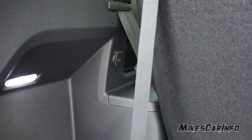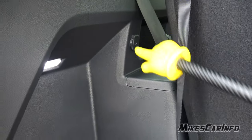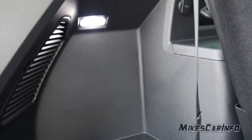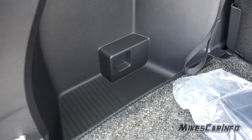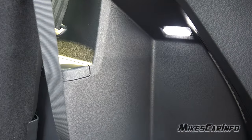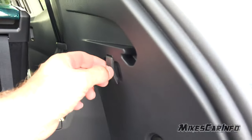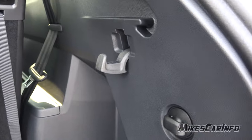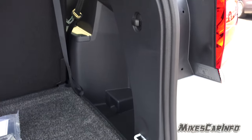Now there's a 12-volt power supply kind of hidden right in here. You can kind of see it. There's a light here on the left side. Cubby hole, hard plastic there. Another light, which is nice. Another cubby hole. There is a bag holder that extends out. You can also put a net pocket if you like back here. Some tie downs there.